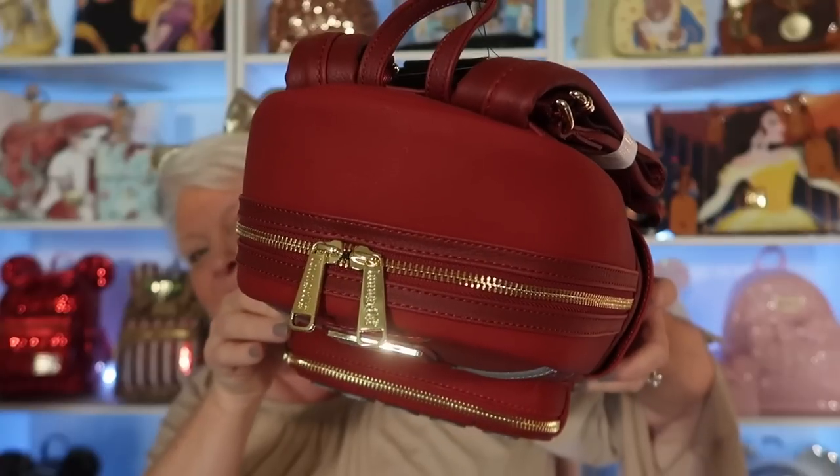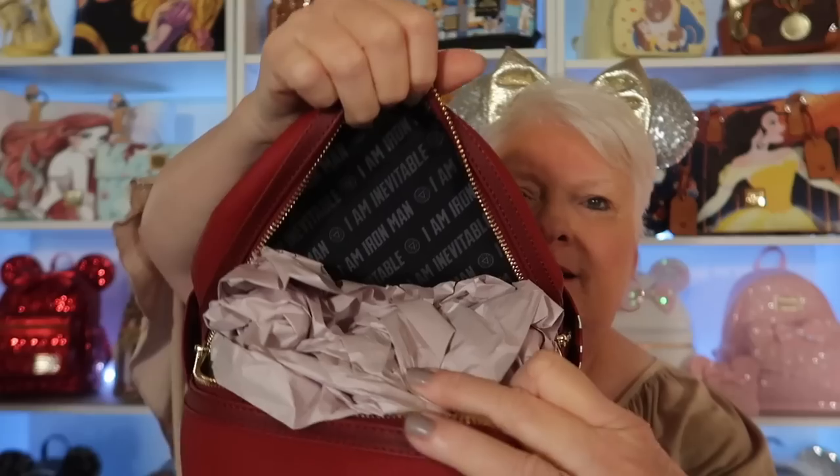Y'all, look, it's got gold hardware, and I love that. And let's open it up and look at the inside, and we're gonna try to show you the light. Okay, so the inside kind of looks just like the old one did. It says on the inside that I am Iron Man, I am inevitable. Am I saying that right? You can see it's just a print. And let's see, it does have a zipper pocket, so that's awesome. So I showed you the inside. Let's see if we can light this up and show you the inside of that.